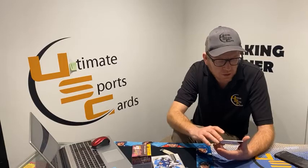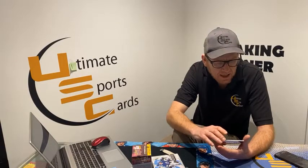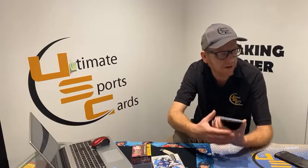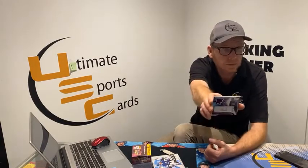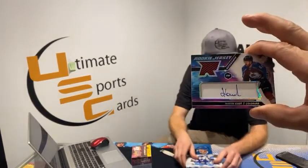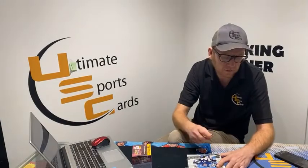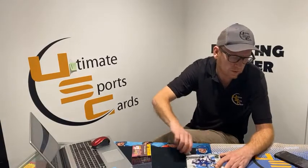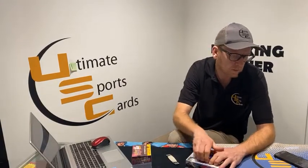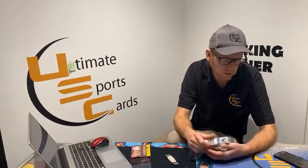There you go, rookie jersey autograph SPX, 273 out of 375, Colorado Avalanche, Martin Necas. Nice. Mr. Thomas Perry, goes to you, buddy. Last box. Four more cards. Sean, your graded card is in also. Mark and Sean, just to let you know.